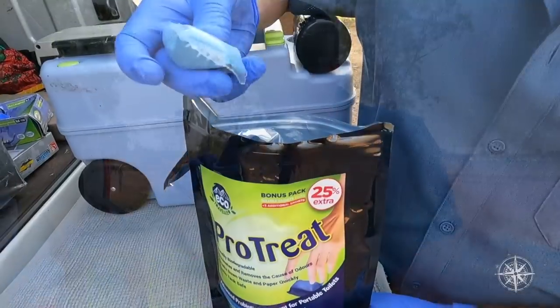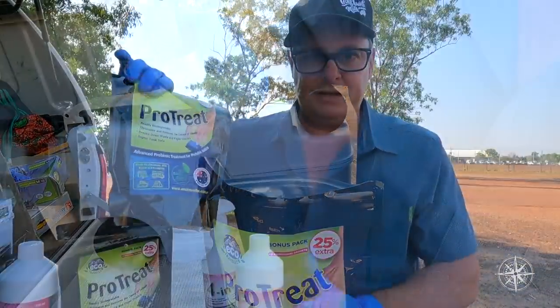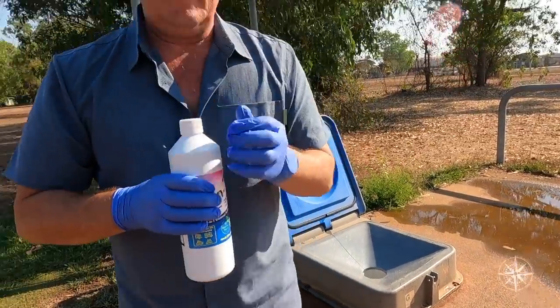An important thing to know is that before you actually use it, because it actually has probiotics in it, you have to prime or clean out the previous products or anything that's in your cassette before you give this a go.